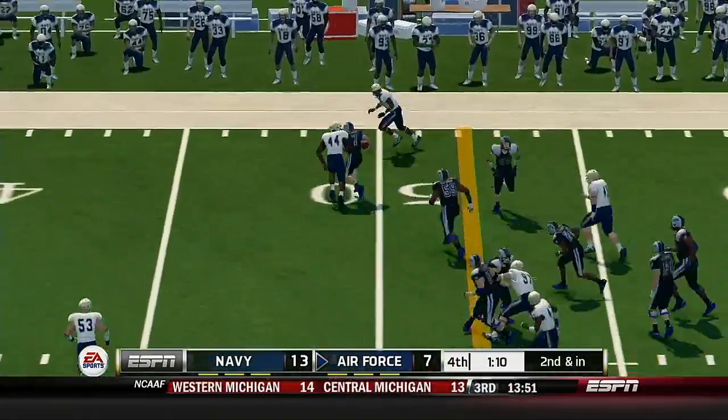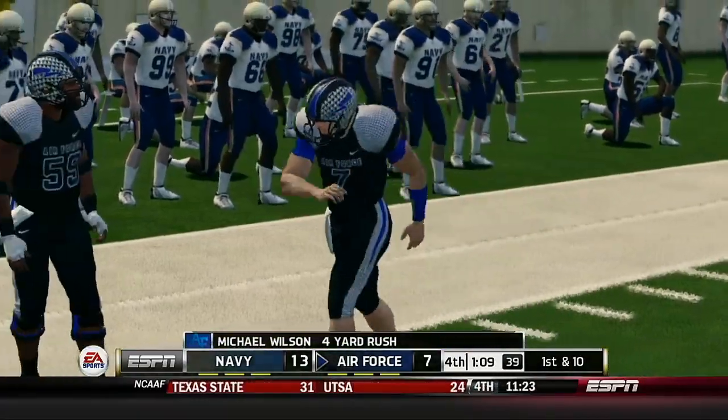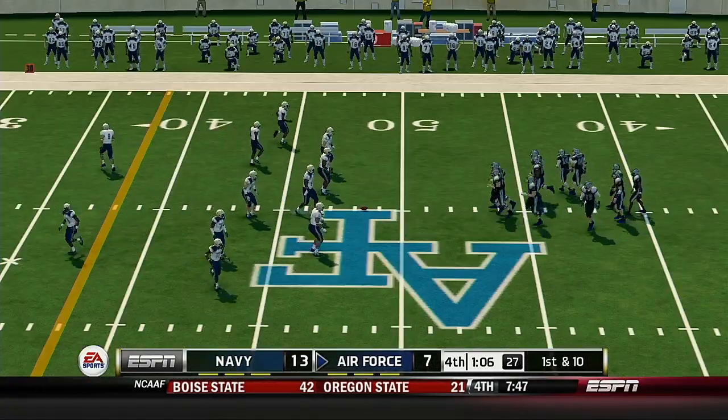He's going to try and scramble. There's a very impressive open field tackle. Big, big play to come up with a first down. They're staying alive. This one looks like it's coming down to the very end.